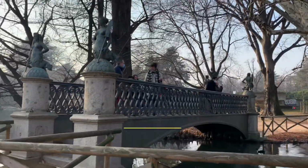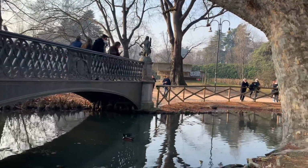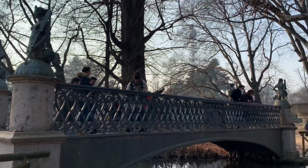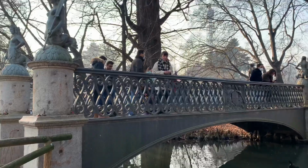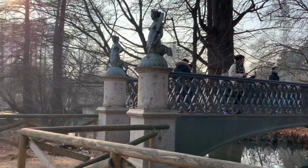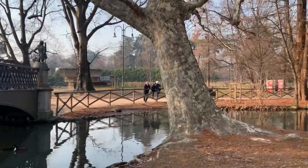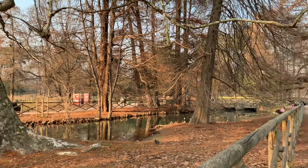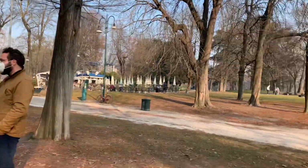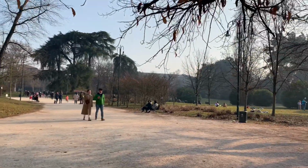This bridge, guys, is Ponte de Sereneto. Sorry, pardon me if I pronounce it wrong. Look, guys. Just in the middle of the park. And that's the castle over there.